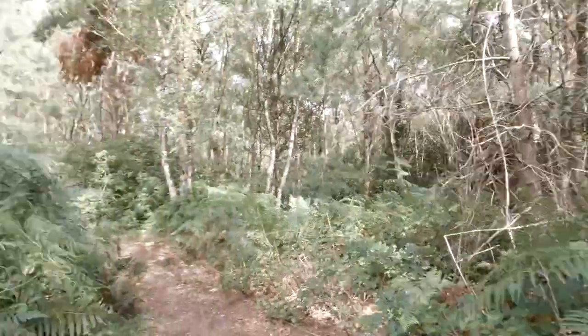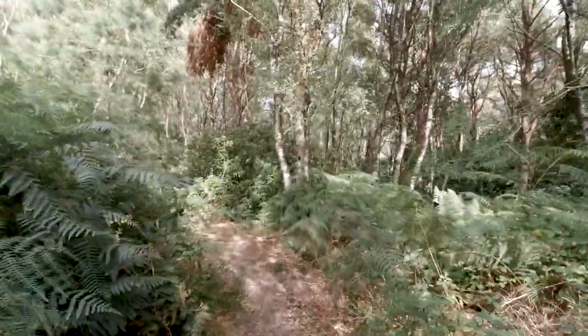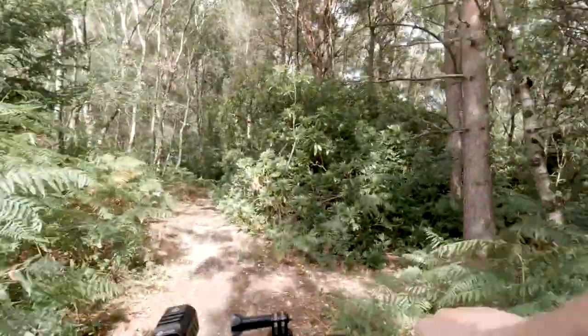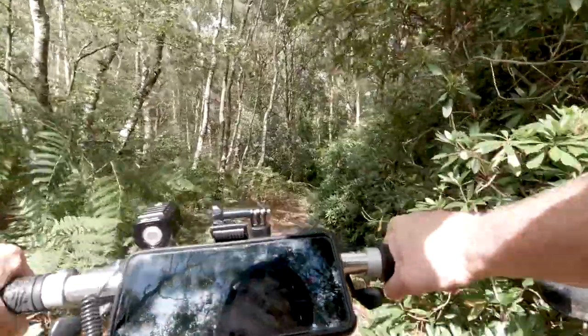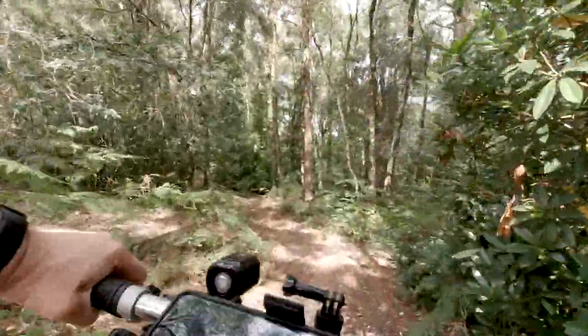This bit's still the same public path, but it's interesting on a bike. Actually, the thing I should point out is this is Rhododendron Drive. If you come down here in the springtime, it's absolutely gorgeous.